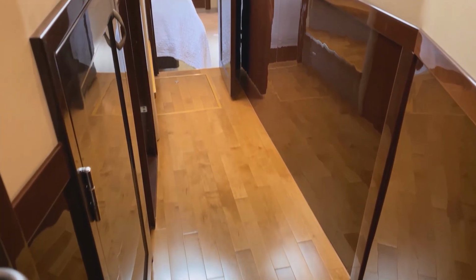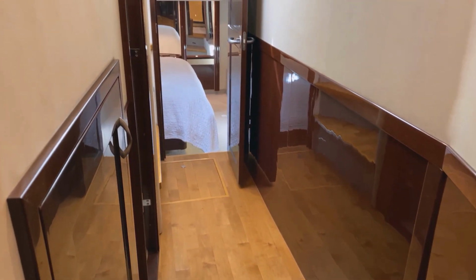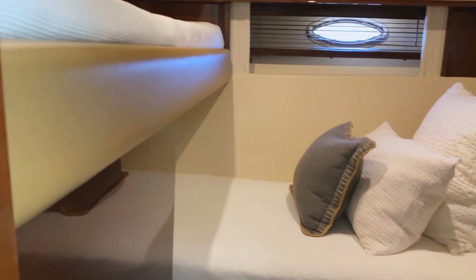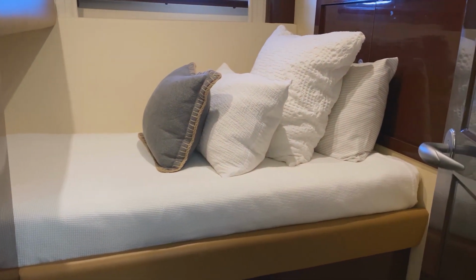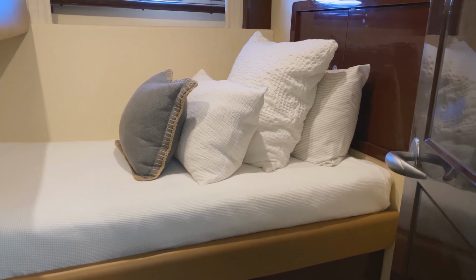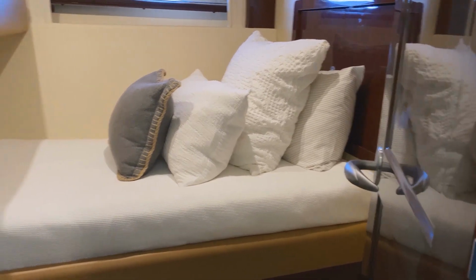In the companionway of the boat, you'll notice we've got an upgraded hardwood floor. For our guest stateroom, this boat was equipped with the crisscross bunks. By having the crisscross bunks, we get the combo washer dryer in the companionway.